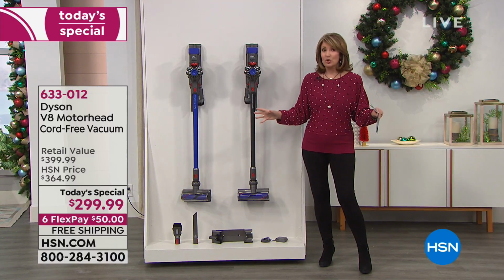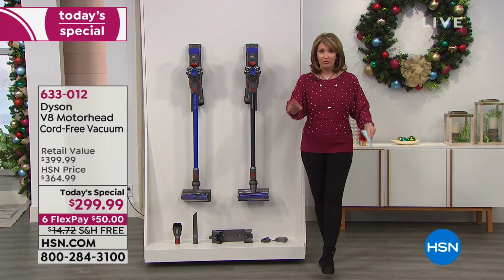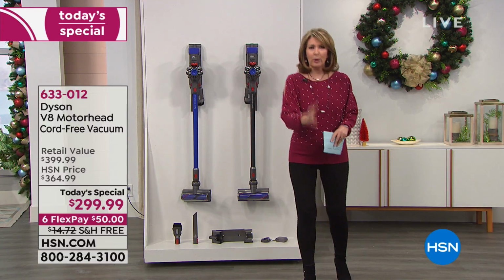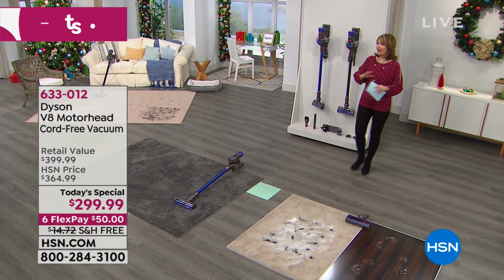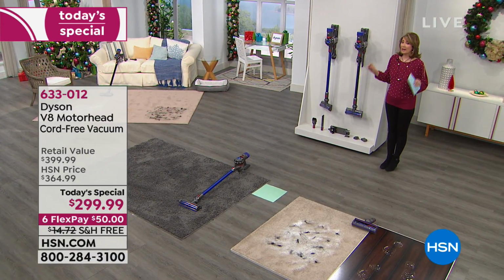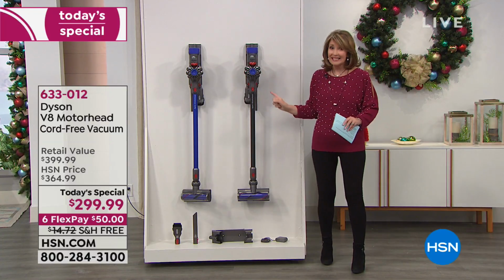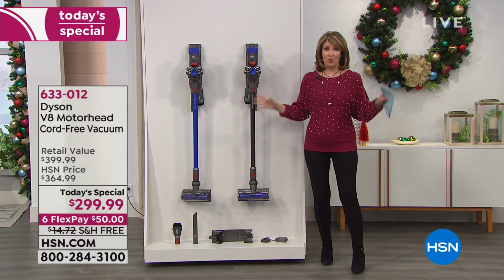And the key to this, it will do everything, any kind of floor, hardwood floors, linoleum, ceramic tile, shag carpet, Berber carpet, sisal carpet, whatever you have, this is going to clean. But I have to tell you, go to Dyson right now. You can go see what they're doing. They're selling the exact same thing for $100 more.